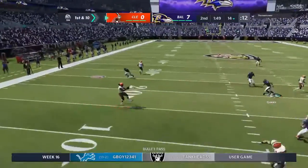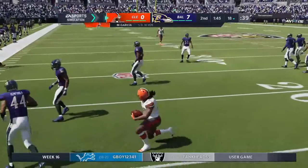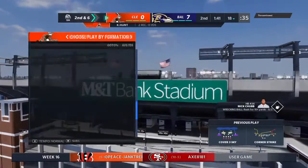They'll come out throwing here on 1st down. Gets this to Kareem Hunt, his running back. They'll contain him to just 4, 2nd down. And that's a good job there by the corner.